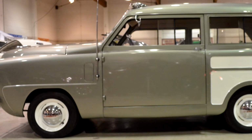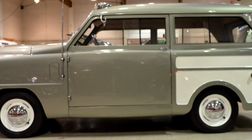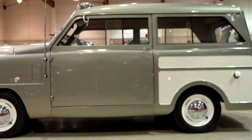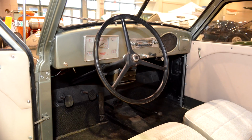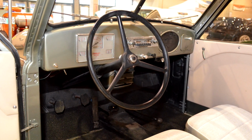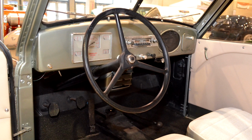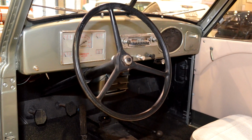Crosley made different styles, only a handful or so. They actually started out making radios. That's how he got enough money to make cars, by selling radios. And Martha, the owner of the car, actually bought a Crosley radio here at the show during the auction, raising money for charity. So really cool story, and she was really excited about that.